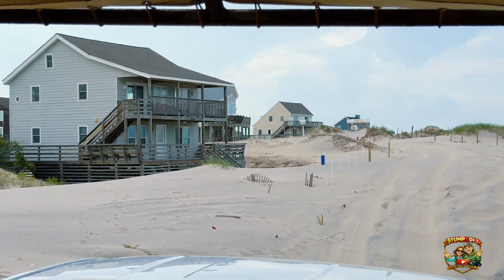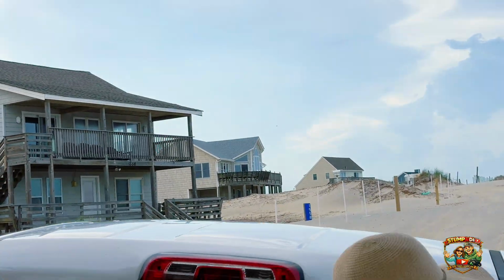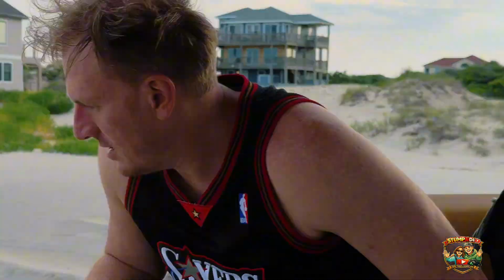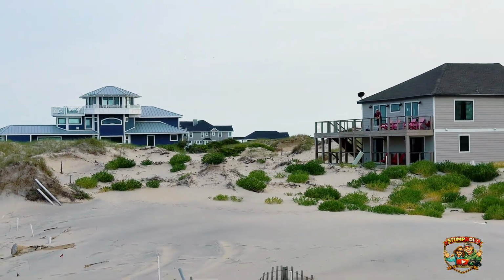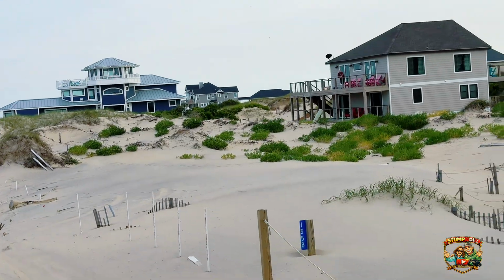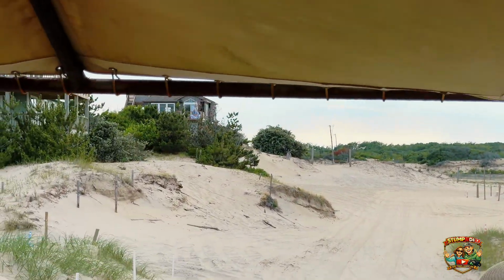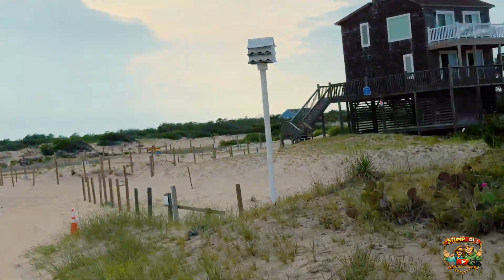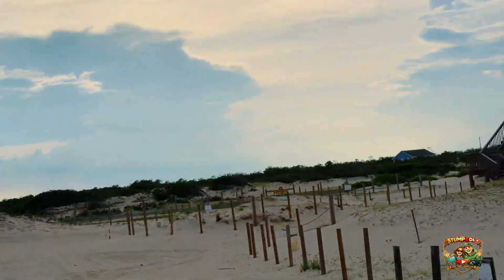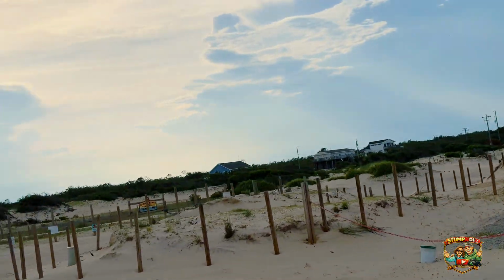For visitors, it's fascinating to see how people and wildlife share this narrow strip of barrier island. The homes offer stunning views of the Atlantic Ocean, while just outside their doors, descendants of Spanish Mustangs continue to roam, much as they have for centuries. It's a reminder that Corolla isn't just a beach destination. It's a place where history, nature, and modern coastal living all come together in a way that's unlike anywhere else on the East Coast.